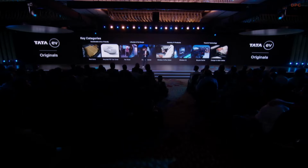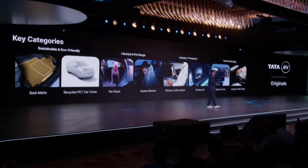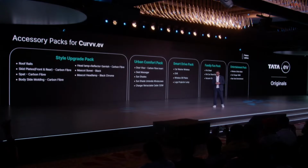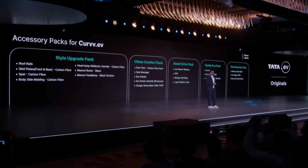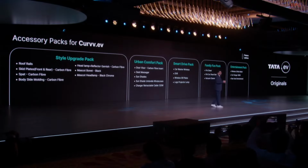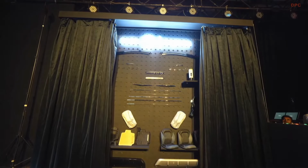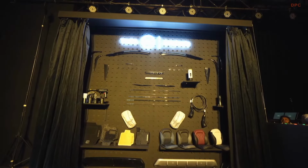We are also doing a lot of industry first accessories, which is wireless packages, including a wireless coffee maker. And of course, travel and technology accessories as well. We have an accessory display outside. You can see it later. For the Curvv, for ease of choosing for the customer, we have a few packs for accessories created. It will be visible on our website and also available at a dealership at the time of booking. And it just makes it convenient for customers to choose their accessories. We also have an accessory counter here for you to explore the accessories. Subsequently, we also have a display in the other room. Later, you can have a look at it.